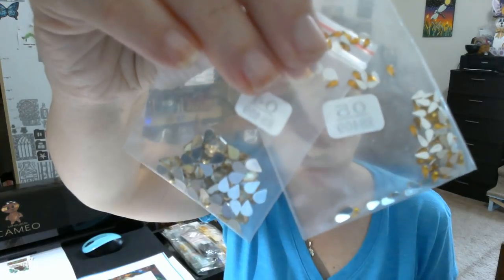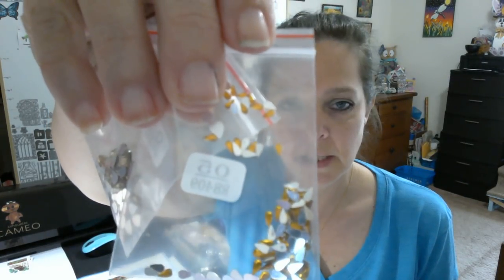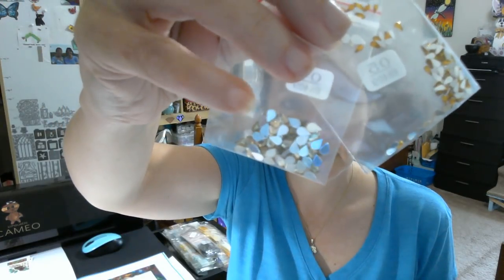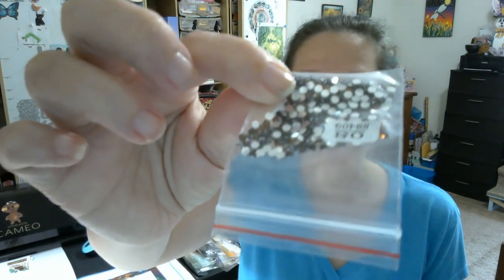Really cool. Then we have our standard AB red teardrops. More pearls. We have two teardrops. One, I like this size. This size I can handle. This size, I detest. Champagne, yellow. More baby pearls. Ooh, yay. More brown. Gorgeous. Look at this color.